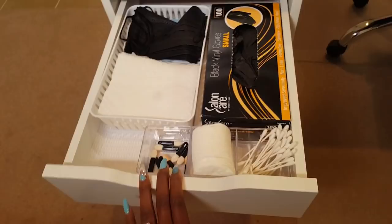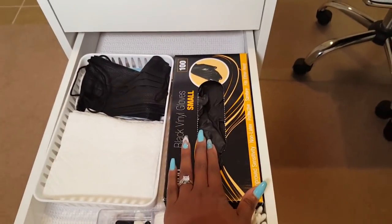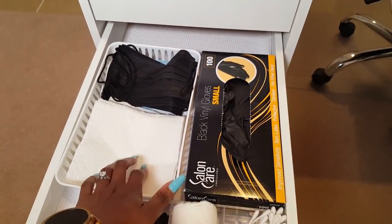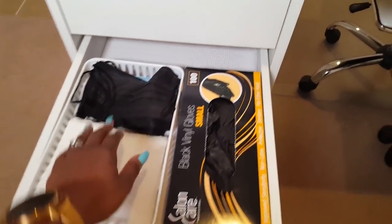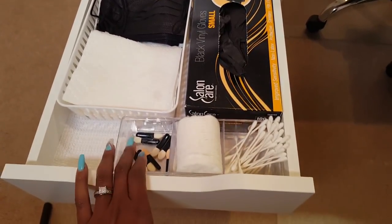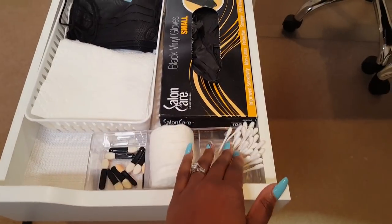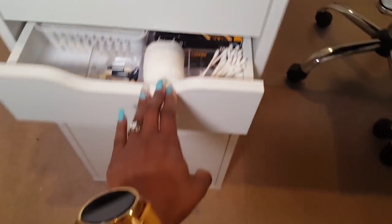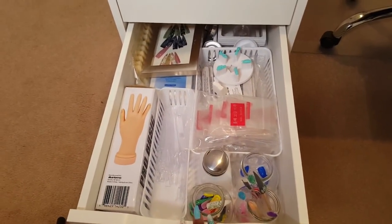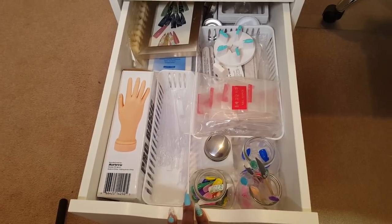And the second drawer houses just some gloves and some paper towels that I cut up for my services, and some dusters if I have to do a fill. And then these are some little applicators and some little white things and some Q-tips just in case I need them. And in this third drawer houses all of my nail art stuff. I absolutely love this drawer. It's one of my favorite drawers as well too.